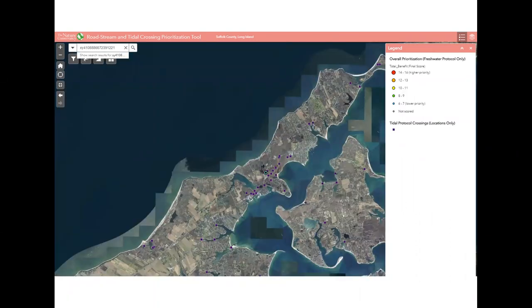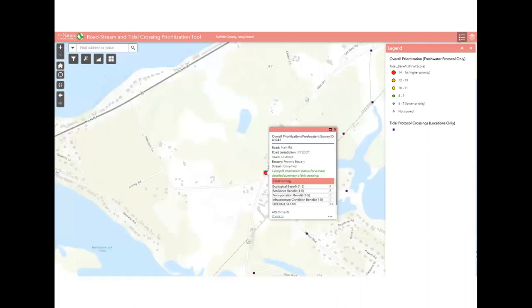Eventually, if you get to the point where you're looking at one single crossing, then you can see here in the top left, they search by crossing code. That little blue dot there is the crossing that was identified.